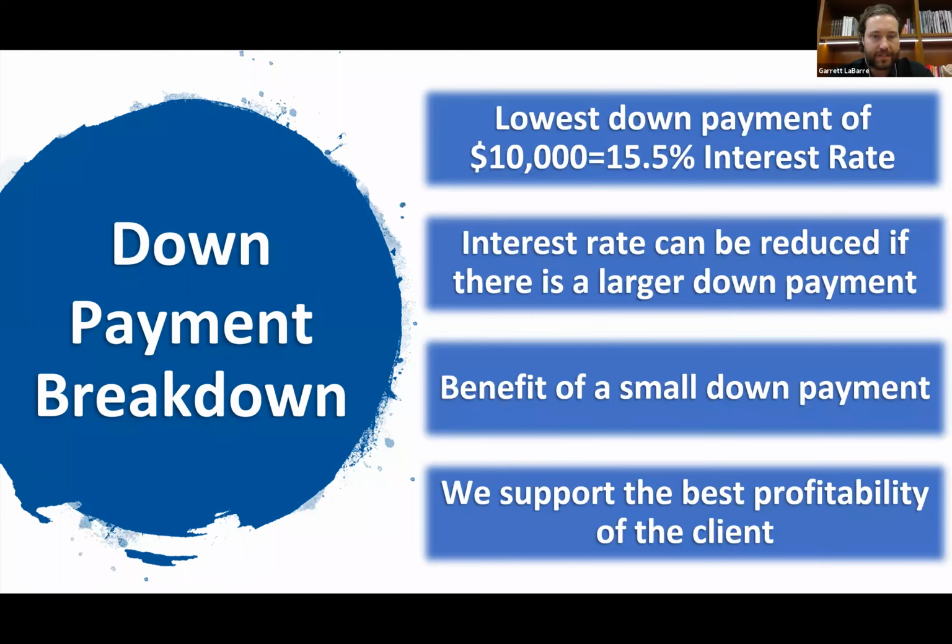Lots of flippers tell us that they enjoy just doing it with the 10 grand down. It limits their risk, as well as allows them the opportunity to buy other properties that might be coming on the market that might be a really good deal. So you can keep cash in your pocket. But we support you in any way that you want to do your flips. If you want to put more money down or you just want to put the 10 grand down, we're happy to work with you, meet with you in person and figure out the best plan for you.